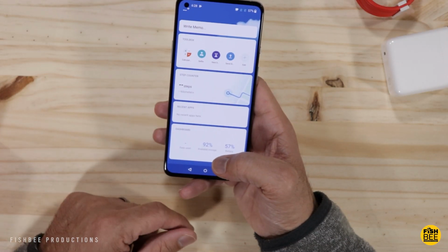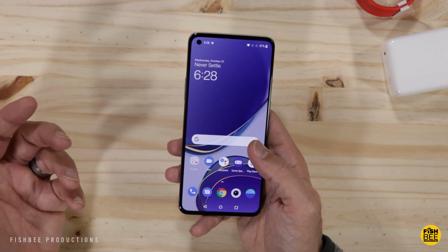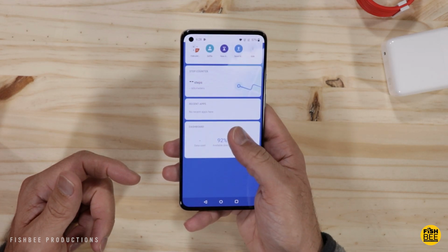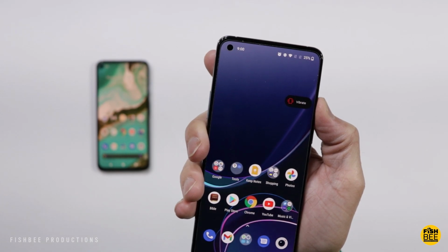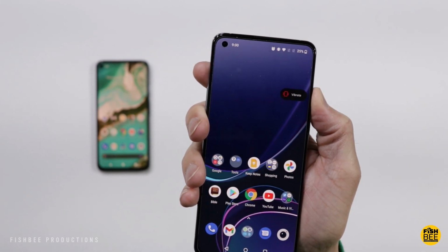When it comes to software, I think both of these phones are probably two of my favorite ways to do Android, although I feel OnePlus actually does Android a little bit better than Google. I know some of you won't agree with that, but it's like stock Android plus some extra customization. And once you get used to using the alert slider, every other phone feels a little bit awkward to me, having to hit buttons multiple times or search in the navigation shade to set the phone to vibrate.